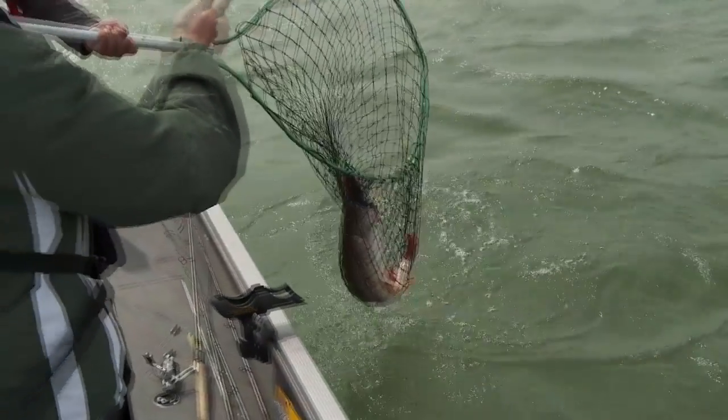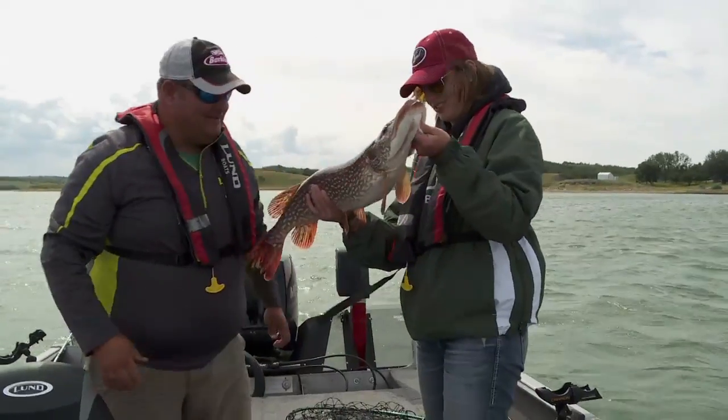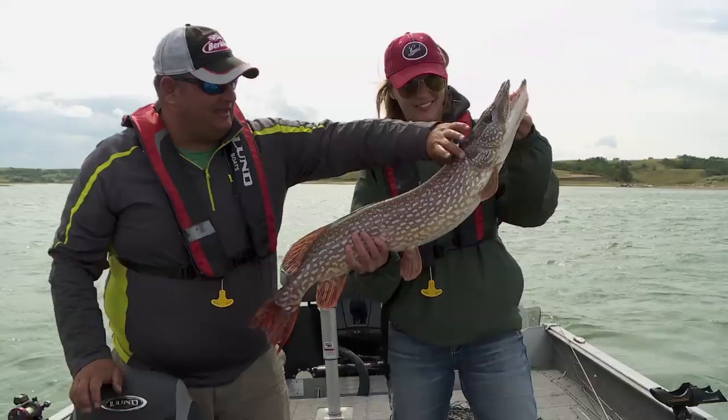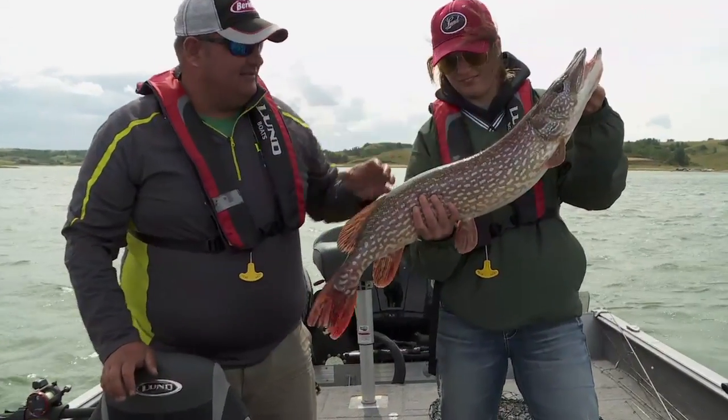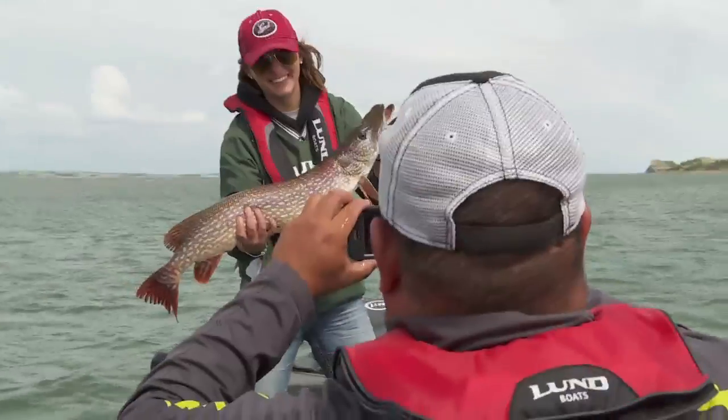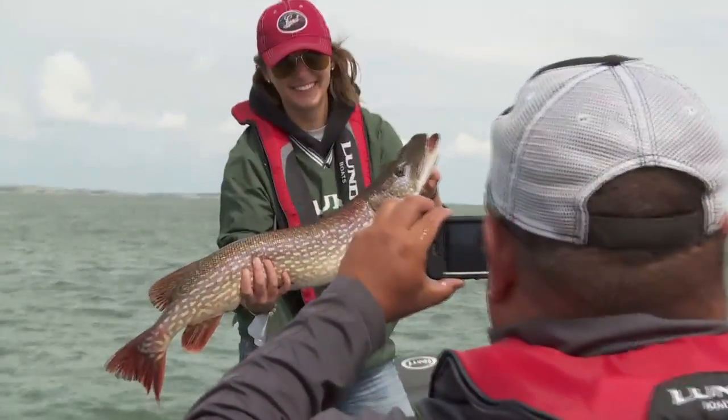Woo! There's a good one. Yep. That's huge. It's awesome. Hold it up. Wow, look how thick that thing is in the back. Mm-hmm. Heavy. You can't even get your hand around it. Nope. Put it in the net and we'll take some pictures.